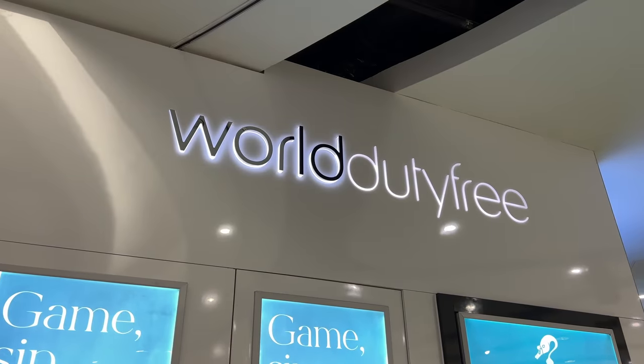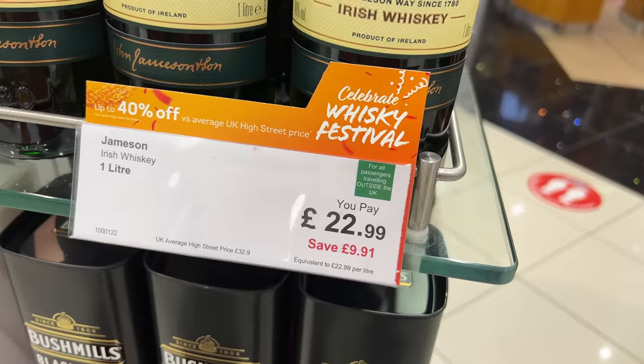Makes me laugh now because duty free many years ago used to be like really cheap and you used to stock up on items, but these days I don't reckon it's any cheaper. What do you reckon? Pop it in the comment section down below. In fact, I'm going to take a look, because Jameson at Tesco at the moment is £17, I believe. So let's see what it is in World Duty Free. There you go. You save £9.91. No, you don't. Because go to Tesco, get it for £17. I don't think so. Duty free? Nah. Having a laugh. Have a word.